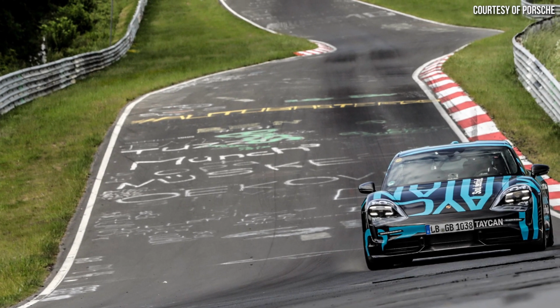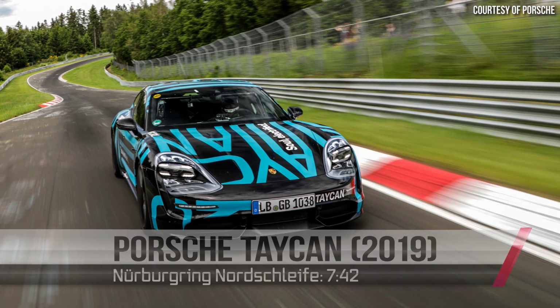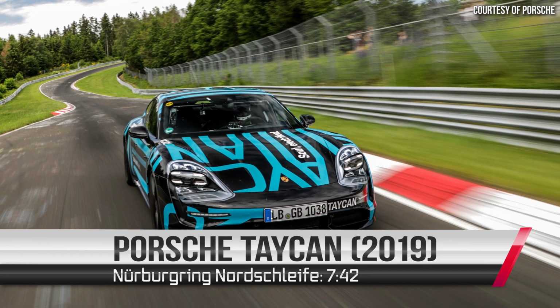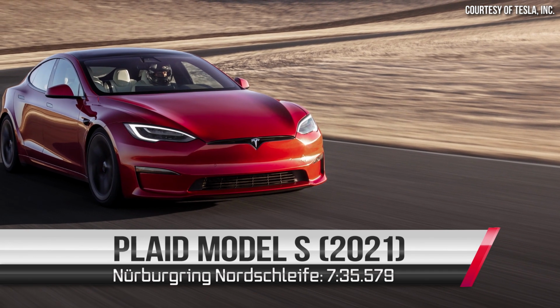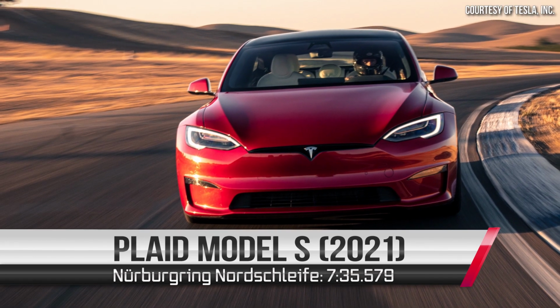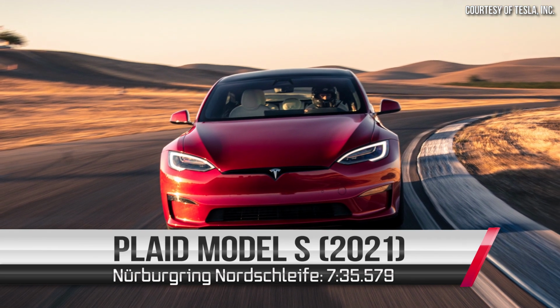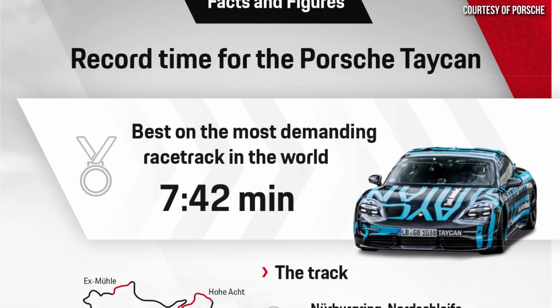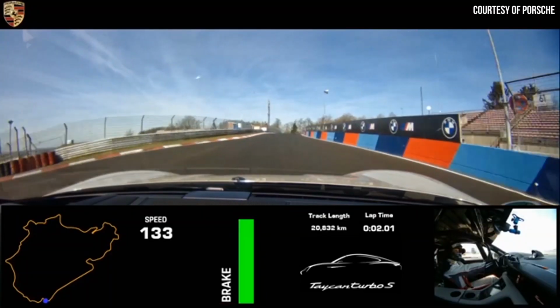Back in August of 2019, a pre-production Porsche Taycan was able to complete the Nürburgring track in an impressive 7 minutes and 42 seconds, but in September of 2021, Tesla took the Model S Plaid to the track and shattered that time, setting the official production electric car record with a lap time of just a bit over 7 minutes and 35 seconds. I say shattered because this time was somewhere around 7 seconds faster than what the pre-production Taycan was able to do. And now the Porsche Taycan Turbo S has broken Tesla's track record.